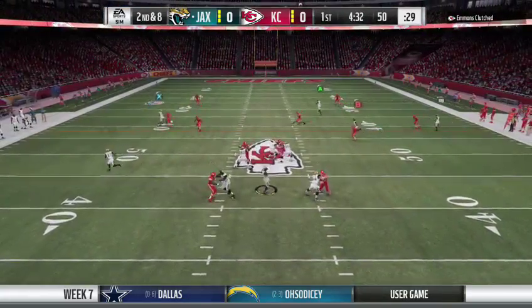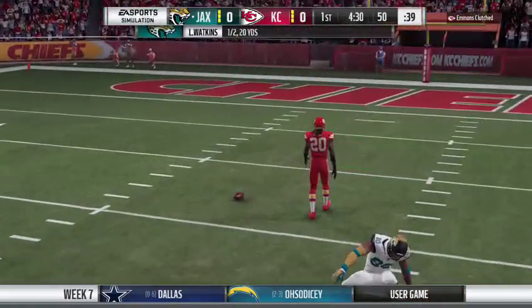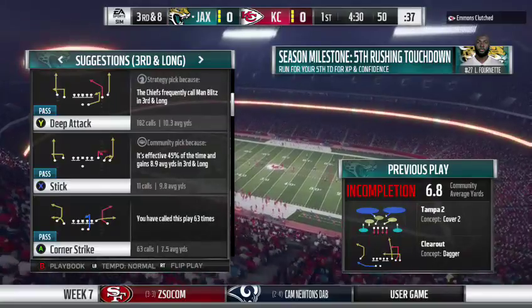From the midfield stripe, they'll look to throw. He's going to fire one deep, middle of the field. And they went for a big play through the air on second down. Couldn't connect. Now it's third.